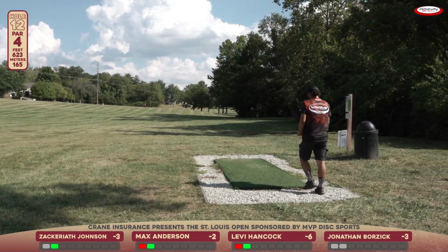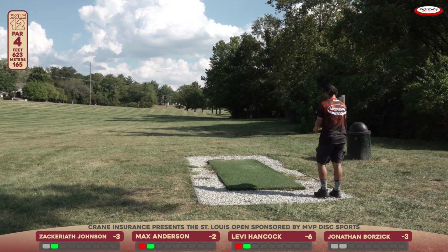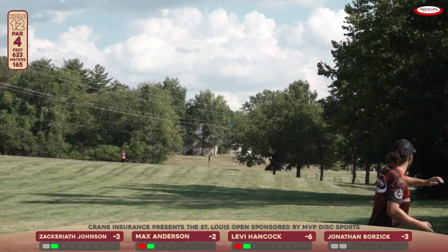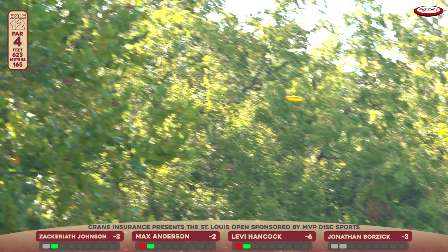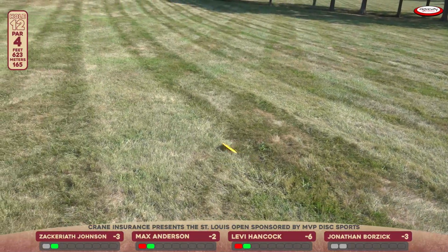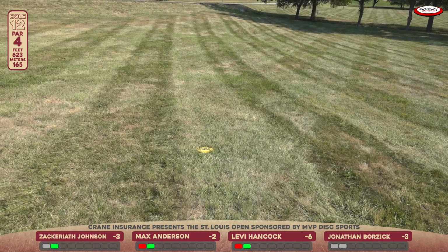I like that side, but if you leak it too far left, you can catch yourself real quick in some trouble, especially with an OB creek kind of just sitting in front of the basket. Well, and when you have those power lines, if you're throwing the hyzer at them, you almost never hit them, but they're there. But sometimes you see someone hit them.